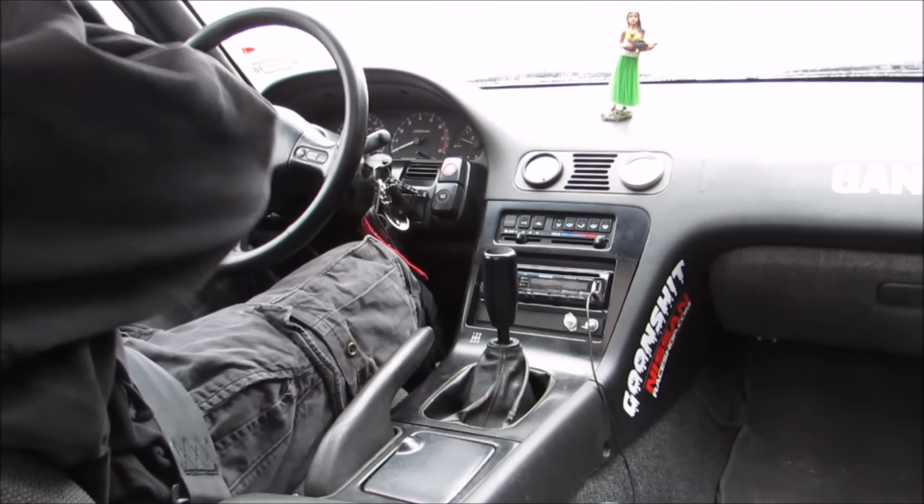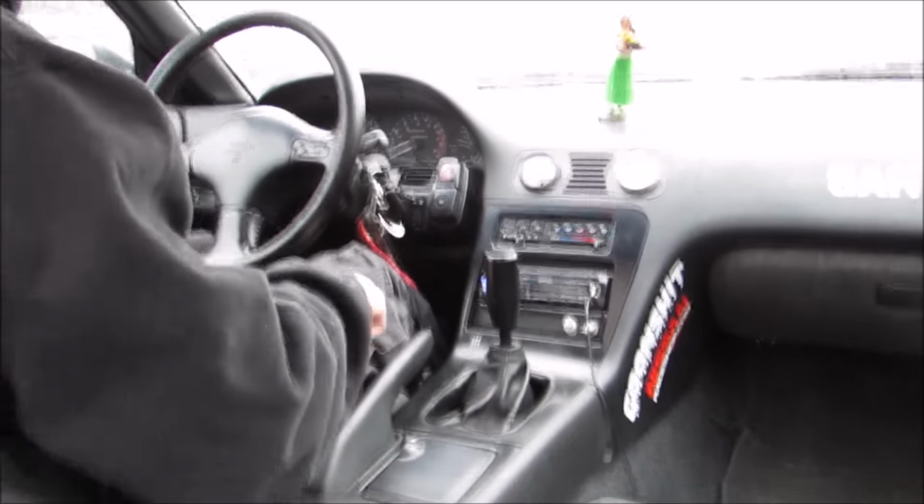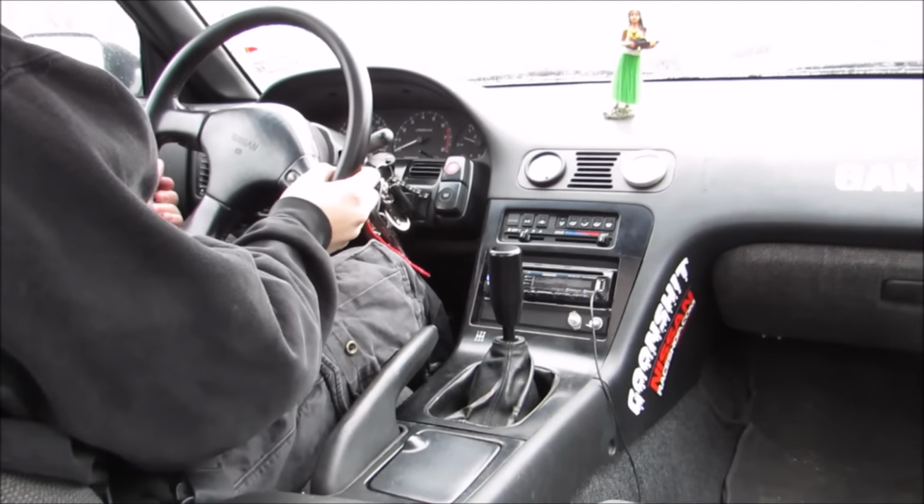I'm gonna take my hood off so I don't look too sketchy in this area. There's cops everywhere. Look at this wonderful salt on the road. Wonderful. I love it.